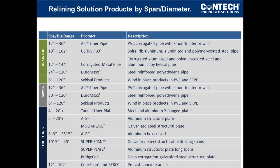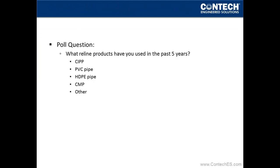And then as we move into the structures department, we have a variety of different products, some of which you already discussed, steel and aluminum plate products, as well as some of our BridgeCor, which is a heavy, deep corrugated product with steel, and then our ConSpans and BEBOs. And this segment of our business or rehabilitation is growing at a very rapid rate, and we'll show you some photos about that in a few minutes.